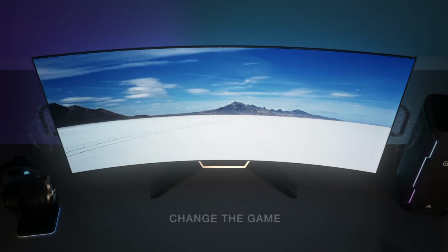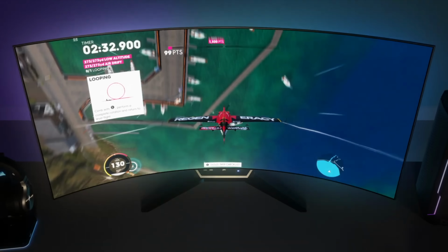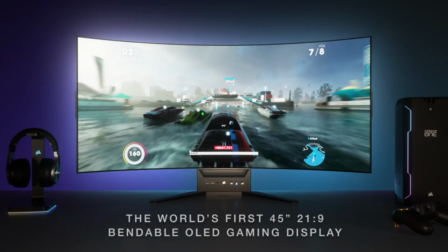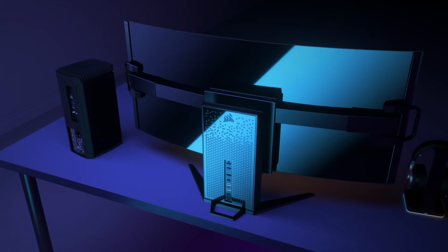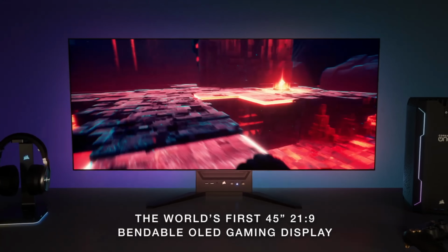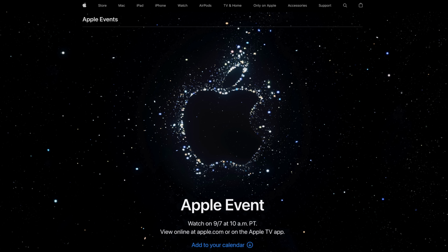So here we go. First, we have to start with Corsair's flexible OLED monitor that you can literally bend by hand to switch form factors. For gamers, it's got pretty much everything except for maybe 4K. There is a 45-inch ultra-wide panel with an OLED display from LG and a refresh rate of 240 Hz. It can curve up to 800R and it has handles so you can bend the display more easily. Pretty sick.